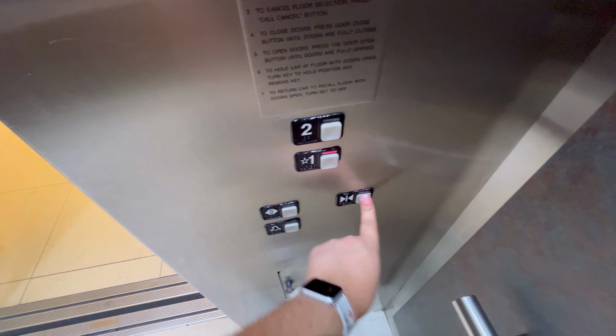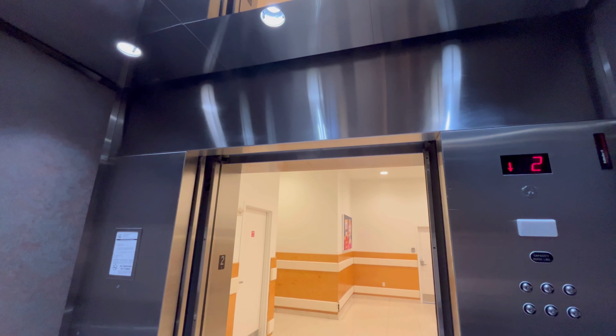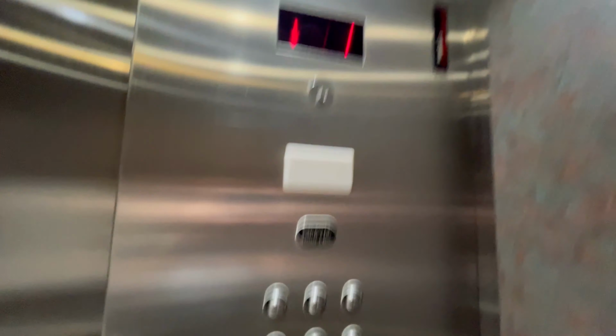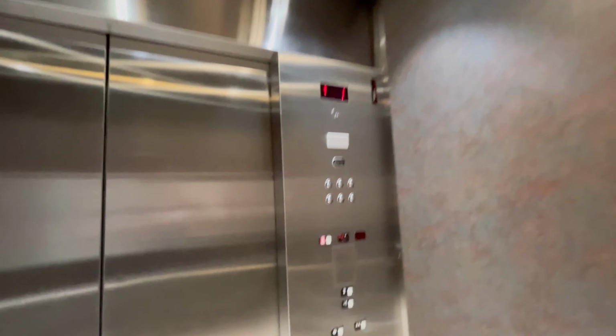Go ahead and end back down on one. Overall, not a bad MT. These buttons have been a little bit abused, but this mall is literally a tourist mall, so I'll give it that. 4,000 pound capacity.